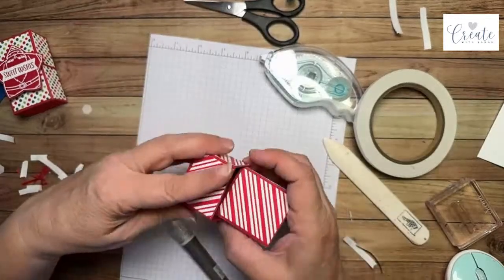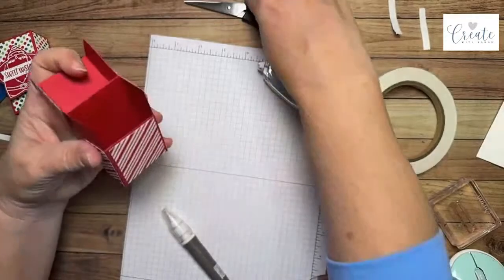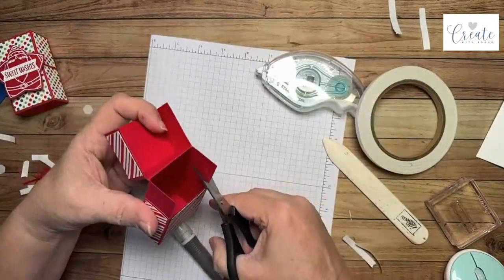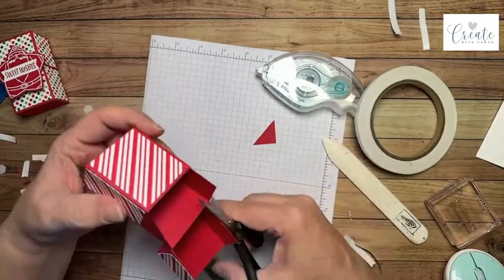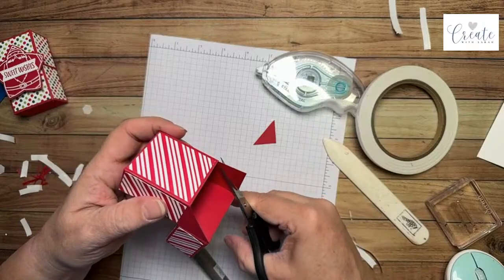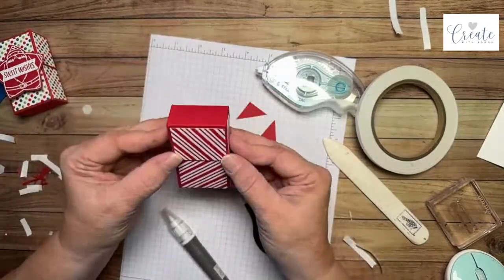Okay, and then Dawn did this and I thought, well, that's really clever. What she did was she just took her scissors and did a cut from the front to that back corner just to have it be on a slant. Do the same thing over here. My box has a little slant like that.